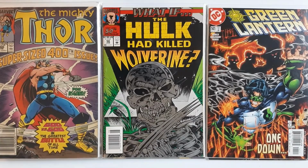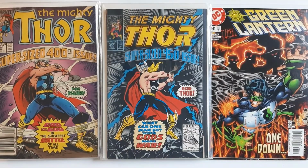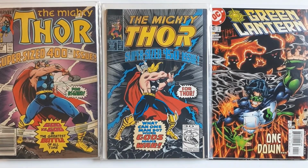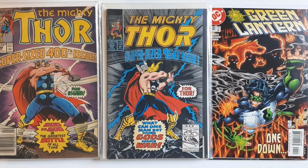I was going to pass up on it until I saw Thor 450, and I was like, oh man, those covers look similar, paying homage to one another. And I'm sure paying homage to an older book that I'm not familiar with. I'm not too big on Thor. But I saw these, and man, they were too good to pass up. This one was probably $1 with tax. This one less than $1.50 for that book.